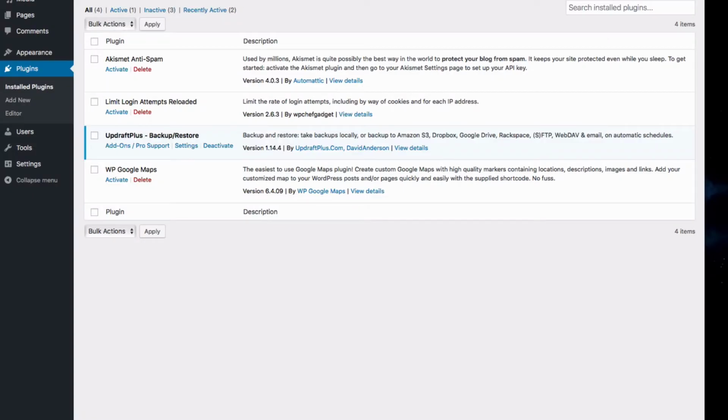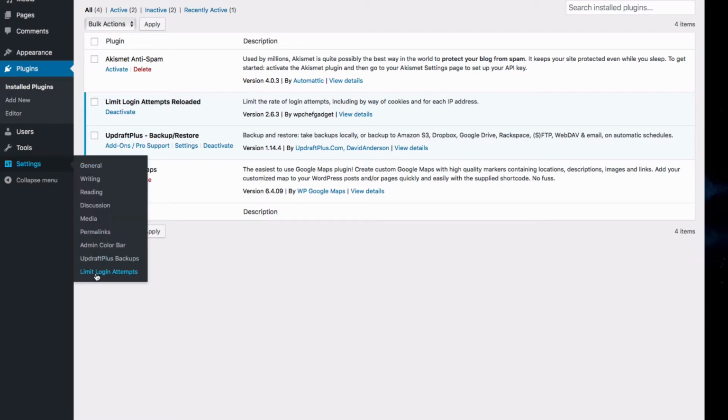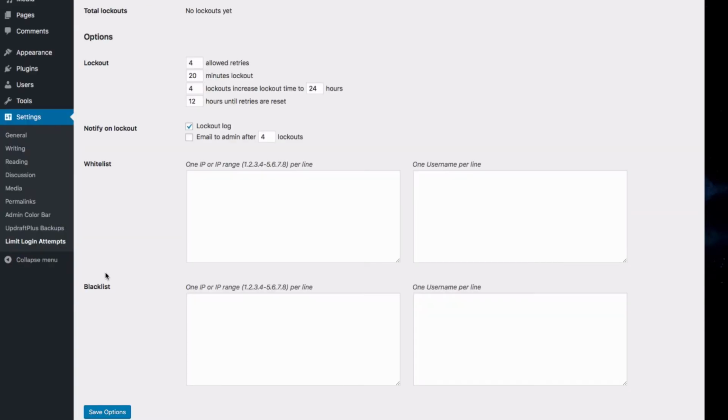So let me show you how to use this plugin, Limit Login Attempts. I have installed it, and let's just activate. The settings are under Settings, and down here you can see Limit Login Attempts. It's very simple. The lockout allows you to try 4 times. I'm going to change that to 3 instead of 4. It's up to you, but I suggest just 3. Once you're locked out, you can't try to log in, you have to wait another 20 minutes. And if somebody gets locked out 4 times, then they can't try logging in for the next 24 hours. So you can change those numbers.